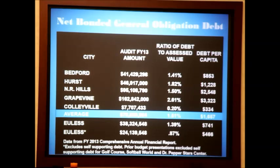So including all GO debt, our ratio is $741 per capita. That is clearly below the average of $1,657. You can see Colleyville has the lowest debt at $334. Grapevine has the highest at $3,323. North Hills, $2,548. Hurst, $1,228. Bedford, $853. Then down there for us, and I just showed that for comparison purposes, if you exclude the self-supporting debt, which is our golf course, softball, and the Pepper Star Center, then that's $466 per capita. And so you can see that our debt levels are very low compared to some of our neighboring cities.